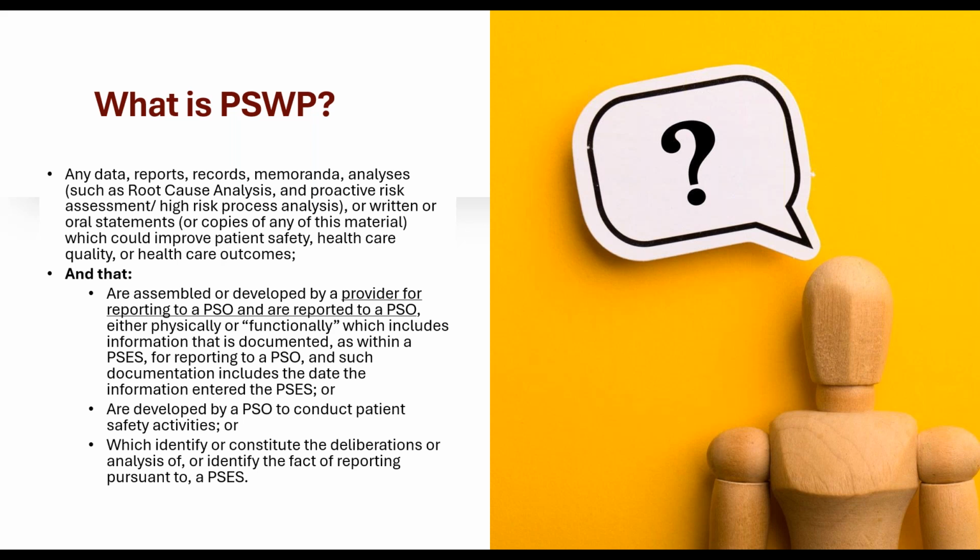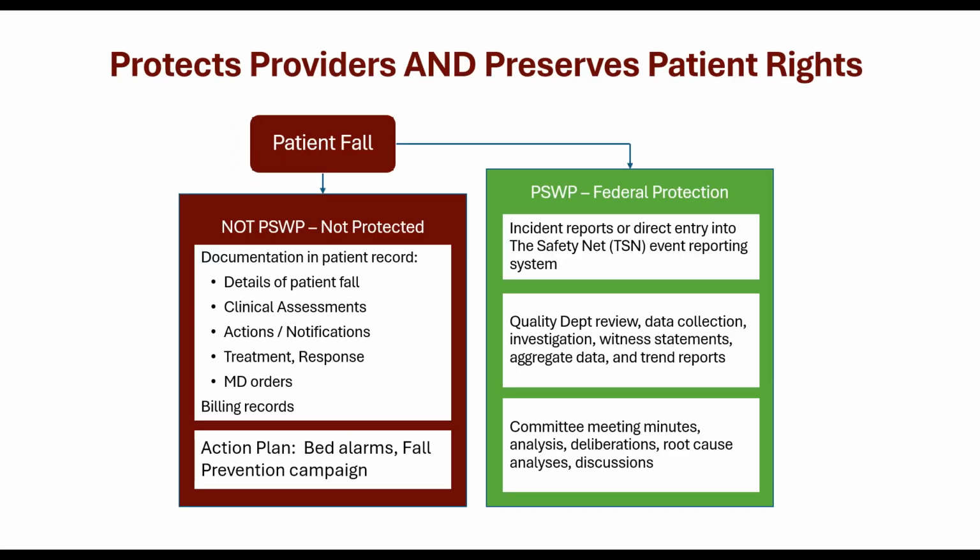So to convert all that legalese to real life, take the example of a patient safety event like a fall. What's protected is all the information in an incident report. For us, our patient safety organization members use our system, called the Safety Net Patient Safety Event Reporting System, but it doesn't have to be our system to be protected. Lots of patient safety organizations have their own system. We actually do have a member that uses a different patient safety event reporting system, and they just run a report every month, and they share an upload file with us, and that's the way they report their events to our PSO.